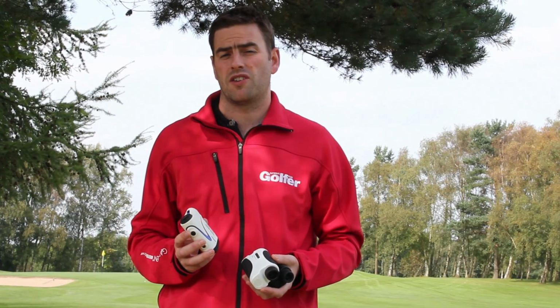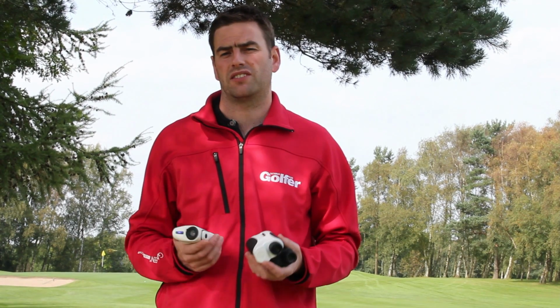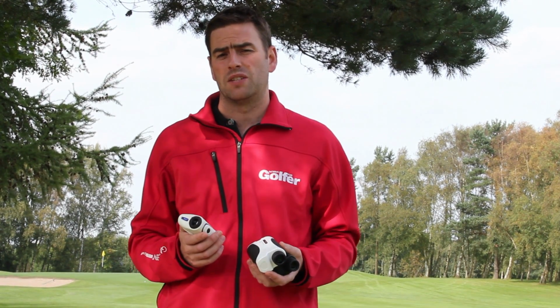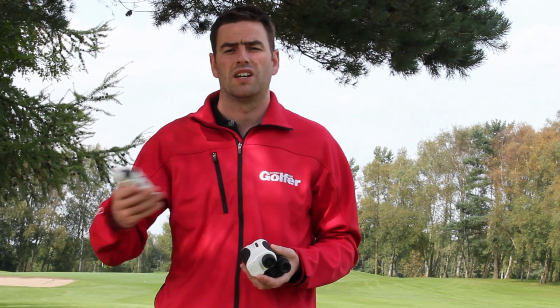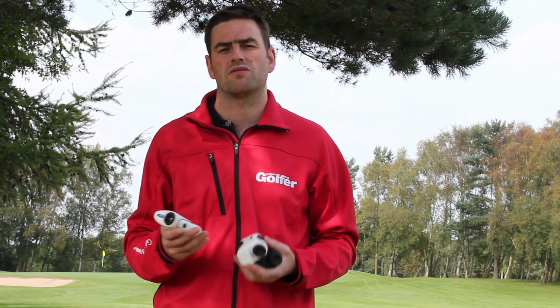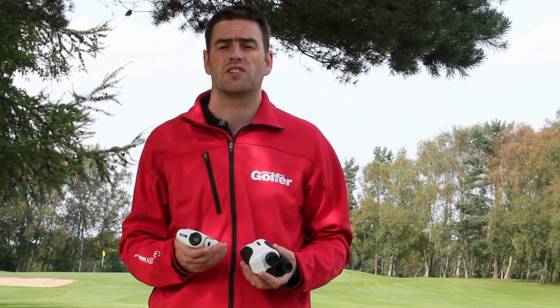Okay, so now we've got some of the laser rangefinders. What we tend to find from our testers and from people in the office is that the better players do tend to prefer the laser, because it gives you an accurate reading to a bunker or to a runoff point on a fairway, or if you want to pick out a particular point on the course. It gives you a little bit more information than sometimes the GPS devices, which just give you the front, middle and back of the green.